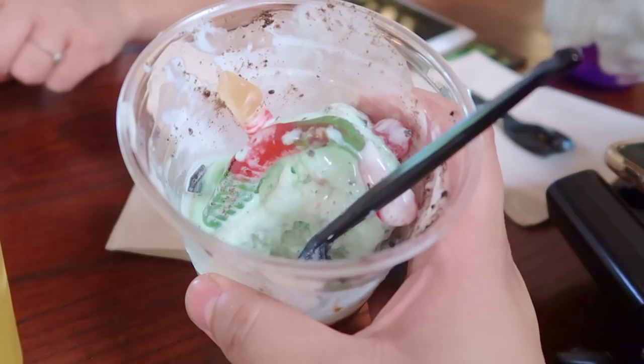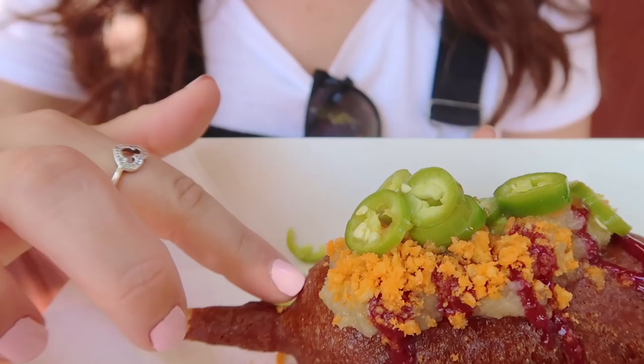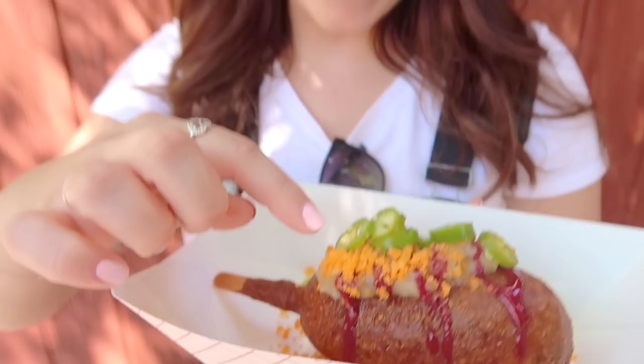For no additional cost. All right, it's time to try a cheesy dog. So apparently there's pepper jack cheese dipped in cornbread dough, right? Yeah. With some pineapple slaw salsa. I think it's salsa, like a pineapple relish. And then it has, what did she say this was? Blackberry drizzle. And then we have Cheeto puff. Basically Cheetos. And some pickled jalapenos.